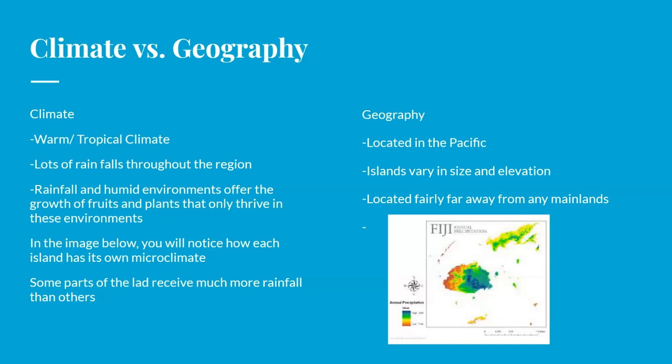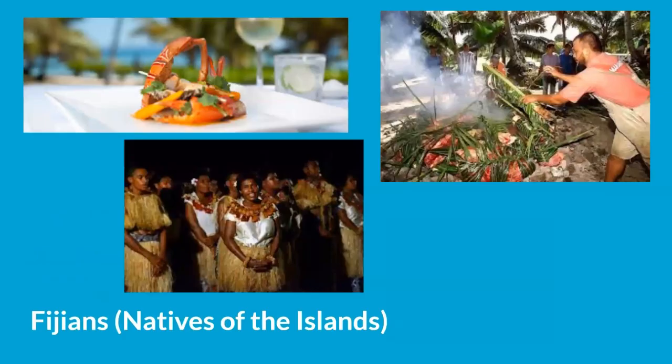Geographically, it is located in the Pacific, and each island varies in size and elevation, as we saw in the previous image. It is also located fairly far away from any mainlands. As for the natives of the islands, they love the embodiment of the Fijian culture and have developed many traditions over the years. A variety of those traditions involves foods that are native to the island as well.